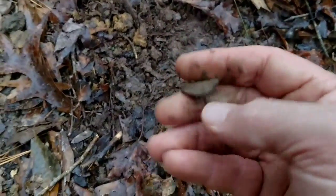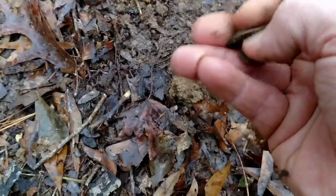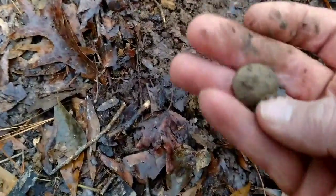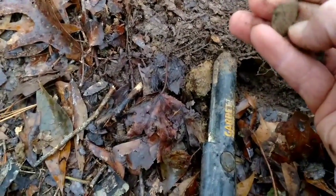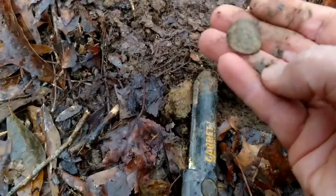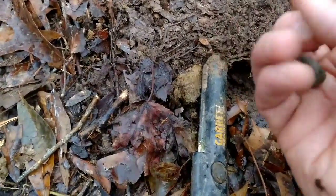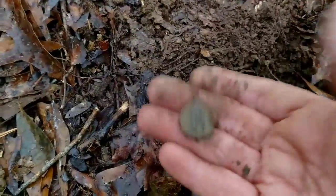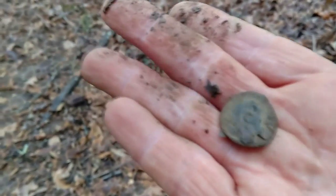Oh, no, not a coin. Bent already. What in the world? Looks like it's the bottom end of an old shotgun shell. Pretty old. We'll give it a scrub and look later on when we get up there, but thought I had me a coin. Got excited for a minute.